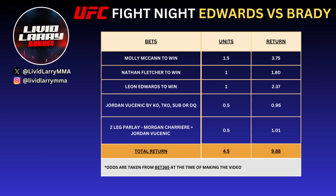Last regular single bet here is Leon Edwards money line, just to win flat out, and just look at the underdog odds on the former champion. Absolutely insane. I've already said this before. I thought I wouldn't pass up on this opportunity here, and I really do think he can squeeze out a win in this matchup.